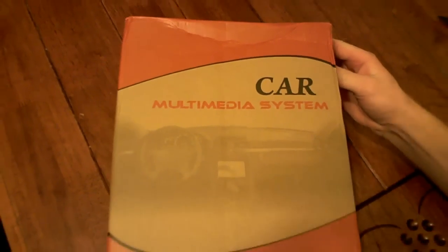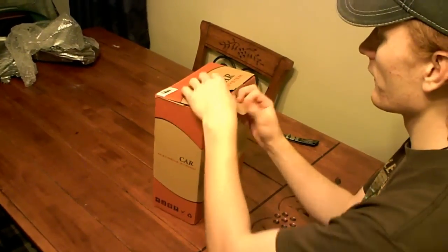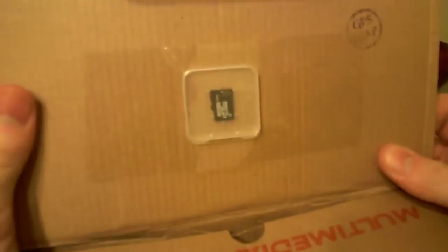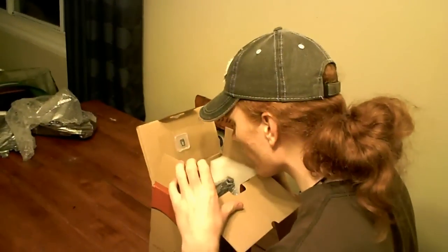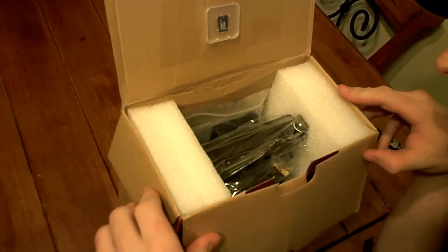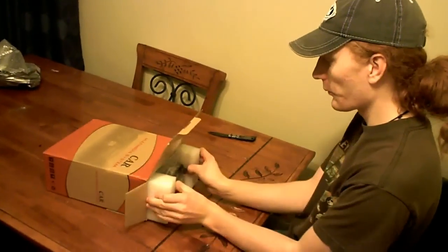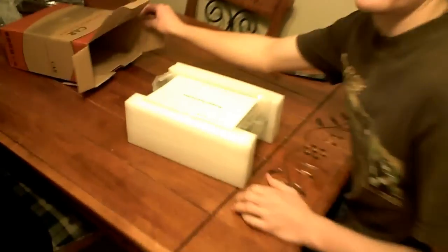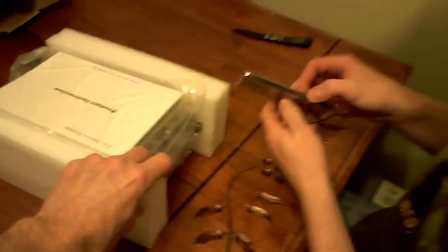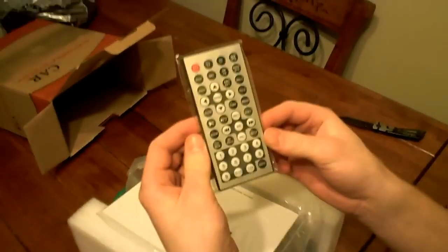Car multimedia system. Yeah, buddy. Cool. We know what that is. We'll tell them in a second. Okay. Come on, Linus showed you proper. Oh, not like that. Figured he would have done it. Oh, and it's closed cell foam. Yep. There you go, Linus. Check out that remote. There's fewer buttons on my TV remote. But then again, this is TV and everything else.